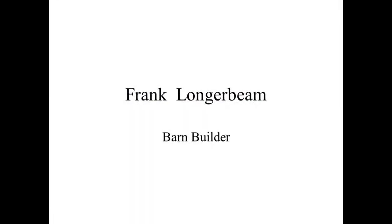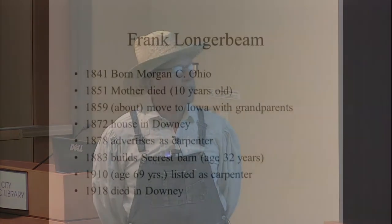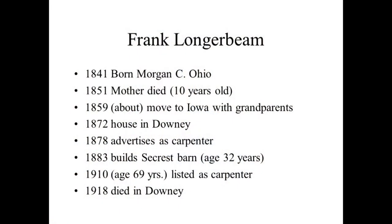Frank Longerbeam was the barn builder, and of course that's a wonderful name for a barn builder, Longerbeam. He was also born in Ohio in Morgan County. His mother died when he was 10 years of age, and he moved to Iowa with his grandparents and in 1872 had a house in Downey. In 1878, I found an advertisement for him as a carpenter. And one of the stories that was passed down was that if a carpenter put in 3 nails, Frank Longerbeam would put in 5.